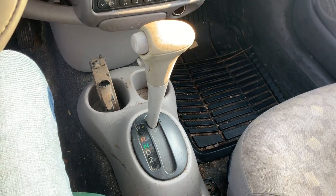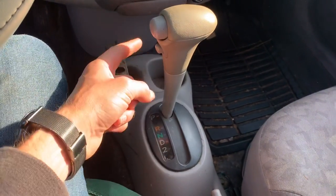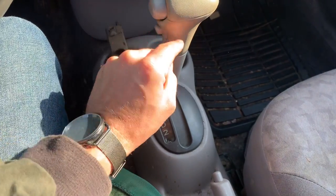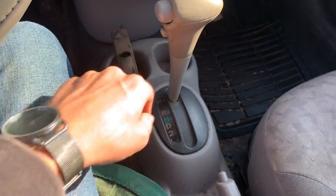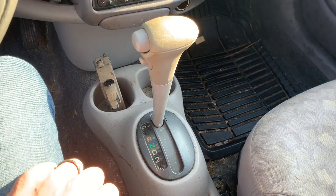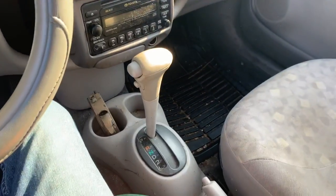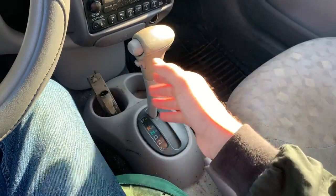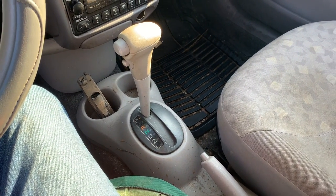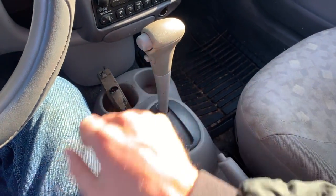They make another transmission that is a 3-speed transmission. The 3-speed transmission will not have this separate button right here for overdrive. It will just be a smooth covered piece of plastic right here with no button. Those are the transmissions you don't want. Stay away from those. They are not that great. The gearing is very short, so it does not go down the highway very well, and they also are prone to burning out the transmission with overheating issues and fluid loss. Just stay away from the 3-speed. Buy the 4-speed. Look for the button.